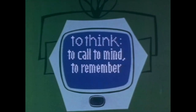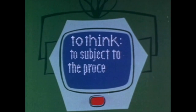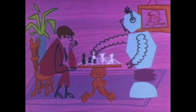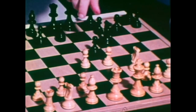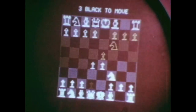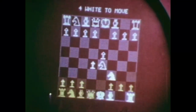If remembering were the only definition of thinking, we'd have to put computers in the mental giant category. Is it not to think, to subject to the process of logical thought? Playing chess certainly involves a high degree of logic. And this computer at MIT has been programmed to play a very respectable game. Its human opponent studies his move on an actual chessboard before feeding it into the computer. The computer then performs logic operations to determine its next move and displays it on this screen. It has even won first place in an amateur tournament.